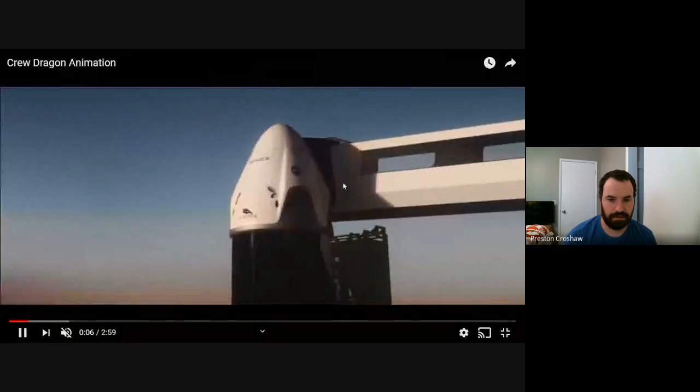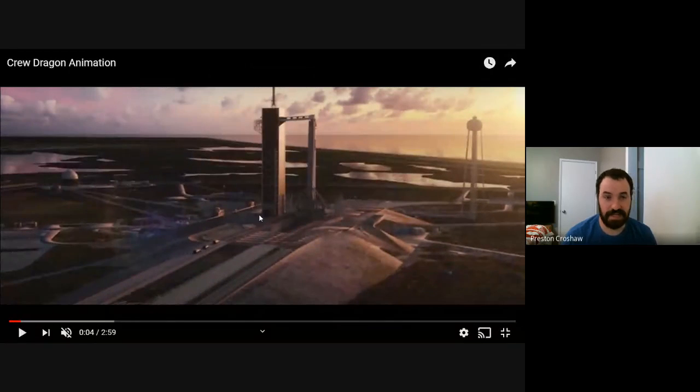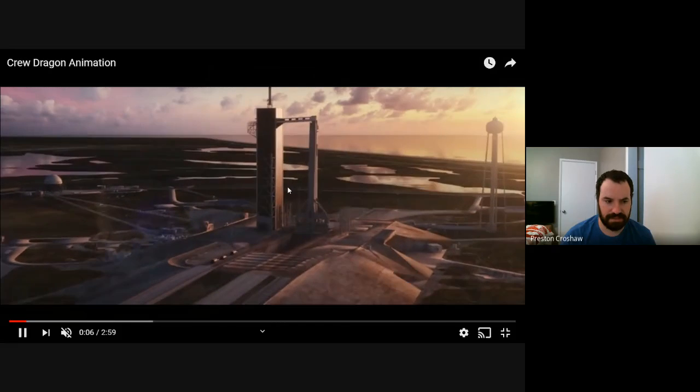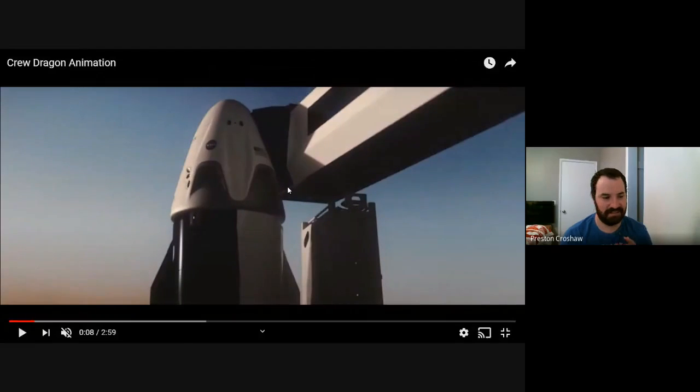Okay, there we go. So this is an animation, right? This isn't actual footage, but here you see the Dragon on top of the Falcon 9. And then this is the crew access arm on the launch support tower. And then you have these vehicles pulling up. We may have watched this in class already, but I'm just so excited that we have a launch date for people riding on this thing.